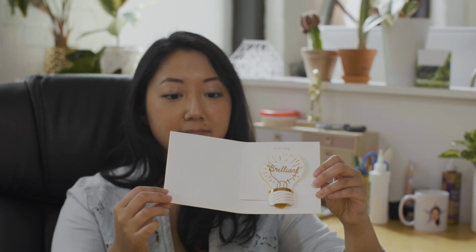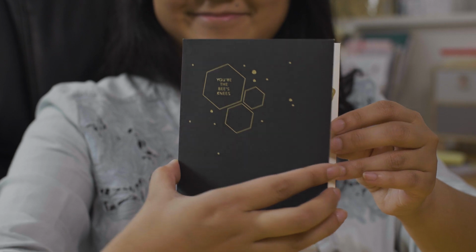Growing up, I was always fascinated with pop-ups and origami and any kind of paper creation, but I never knew that making pop-ups could be a career. I didn't even know who or what paper engineering was.